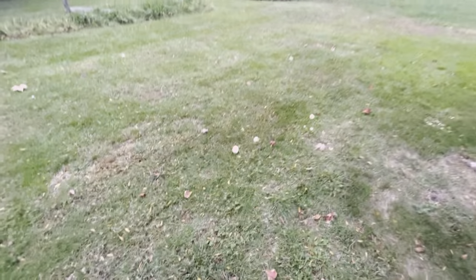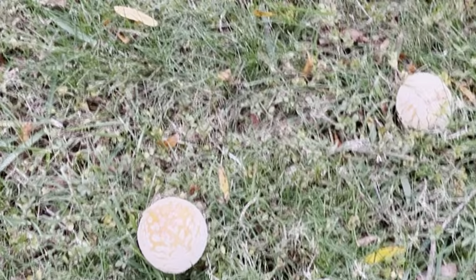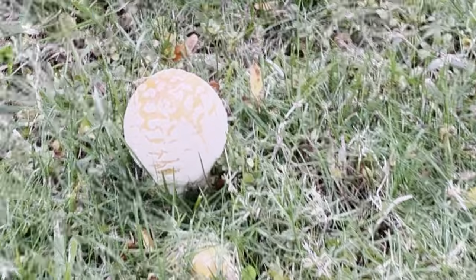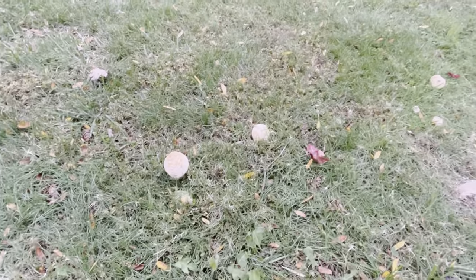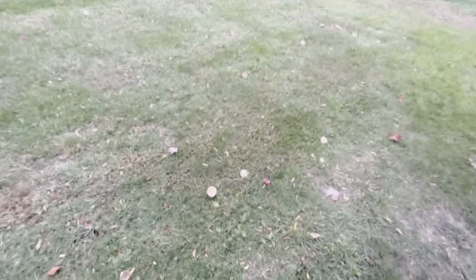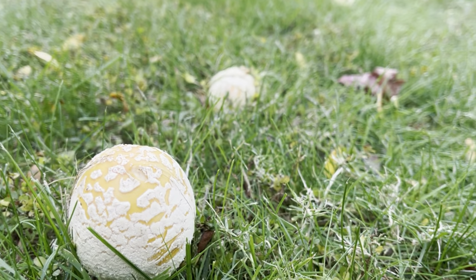Same spot as last year. So cool. No, I'm not even gonna pick it or ID it, because I'm gonna come back out here on Friday to take a look again. I was already planning on it. So let's see how big they get. So cool, guys. Oh, it looks like there was one that got munched on. All right, let's get back across the street.